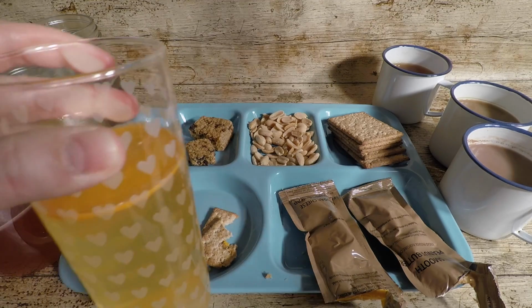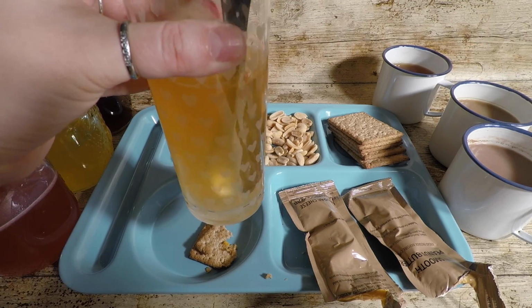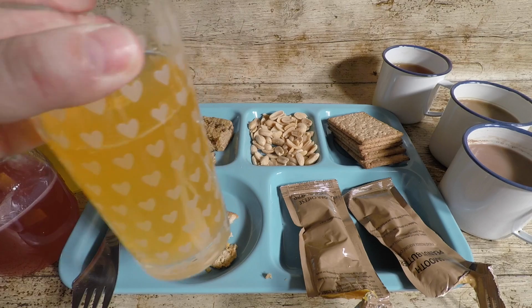Might just give this a little stir because it's dark on top. So this was the off the beaten tracks, beyond the beaten tracks, sorry, the energy drink.